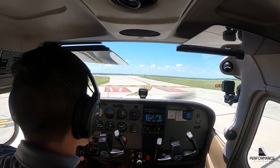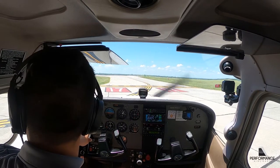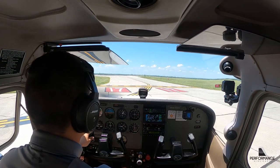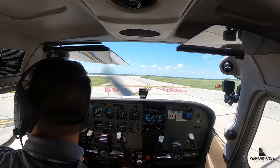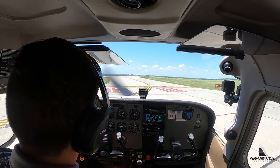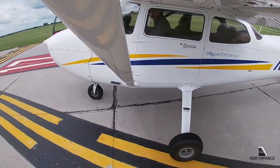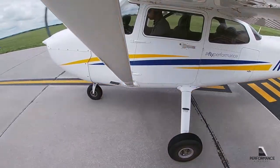Lincoln Tower, Skyhawk 137 Victor Uniform, student pilot, holding short 17 at Alpha, ready for departure. Cessna 137 Victor Uniform, Lincoln Tower, hold short runway 17. Roger, hold short 17, 7 Victor Uniform. Runway 17, on departure turn left heading 140, cleared for takeoff, wind 190 at 16. Cleared for takeoff runway 17, on departure turn left heading 140, 7 Victor Uniform.